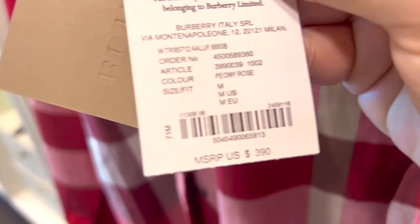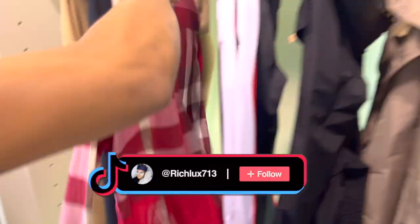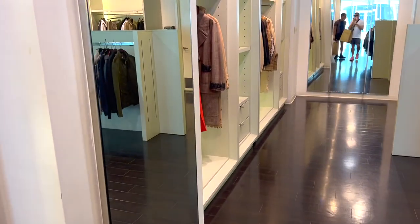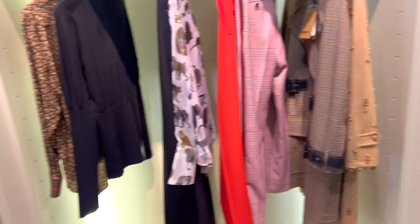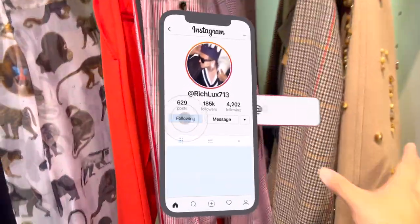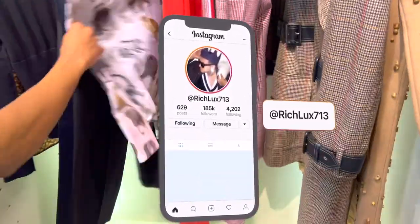I'd say like $900. $390, plus 40% off, plus an extra 15% off. And then plus the Mother's Day sale, an extra 10% off. And if you use your Visa or MasterCard, you save 10% off. And if you pay with Bitcoin or Ethereum or Dogecoin, you get an extra 40% off. So it comes down to $2.